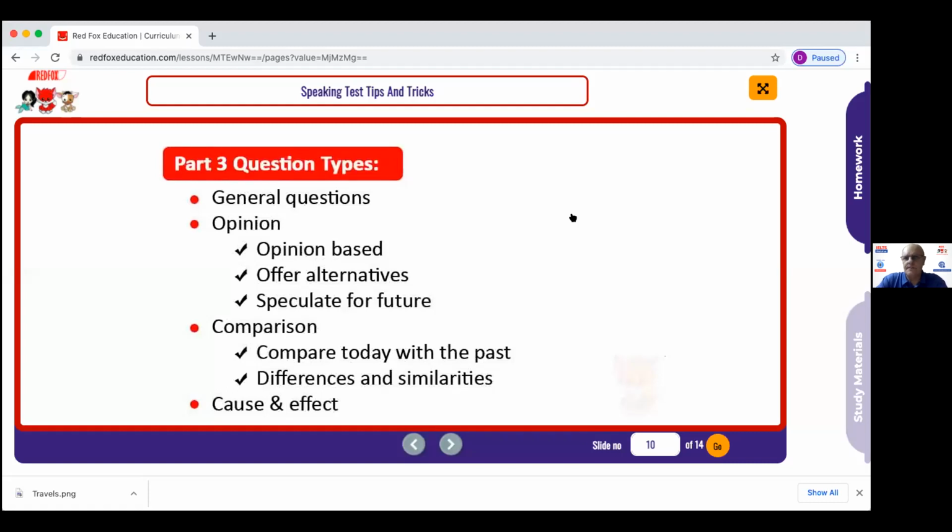Comparison questions. Two types. Some ask you to compare today with the past, and some ask you to look at differences and similarities. So what is the difference between studying in a group or studying on your own? What is the difference between classrooms today and classrooms in the past? About this topic. We're asking you to compare different things. And we probably will get one of these types of questions sometimes.